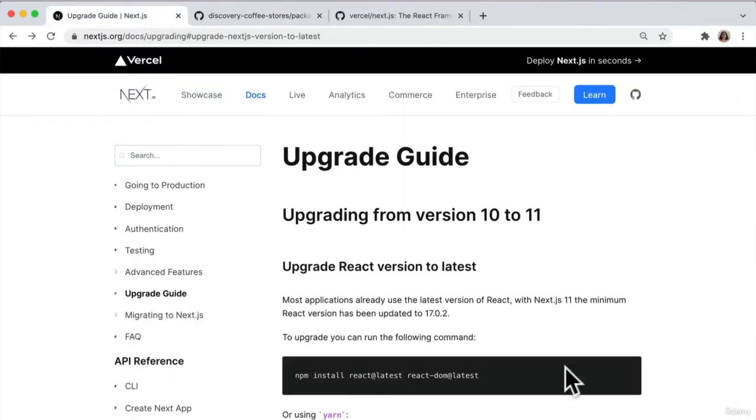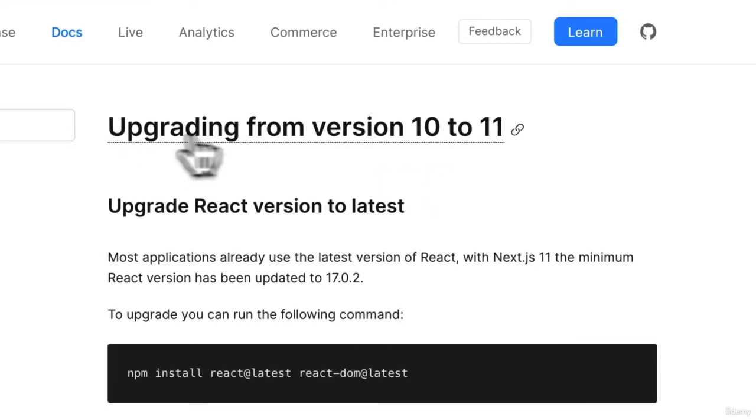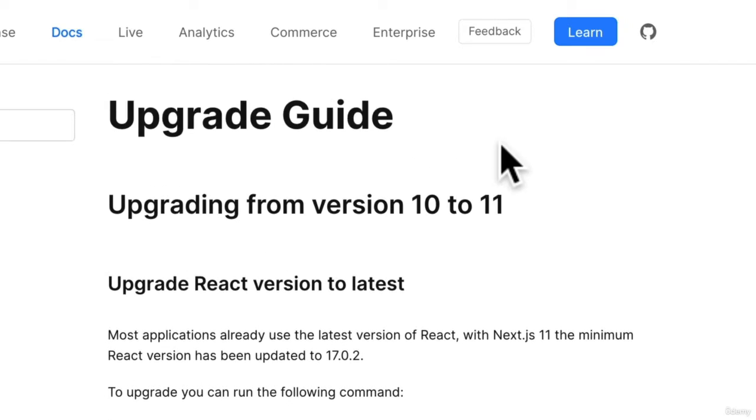Now, if we go back to the upgrade guide, you will notice that they have some instructions on how we can upgrade from version 10 to version 11. But how do we know if version 11 is the latest one? Because that could also be 12, 13, or 11.5. We don't know that, right?